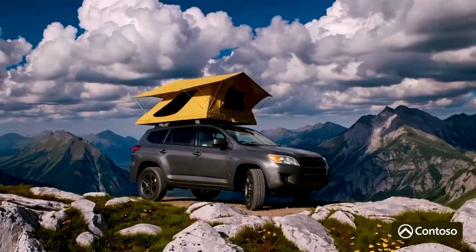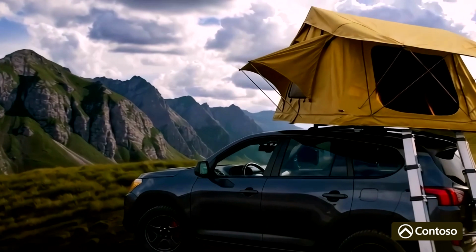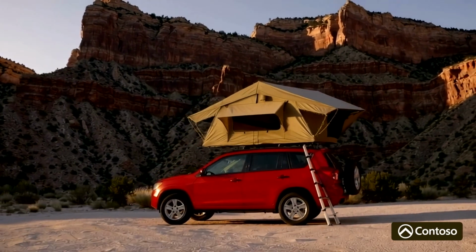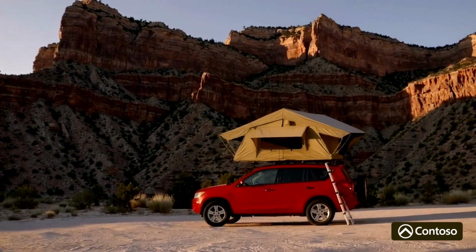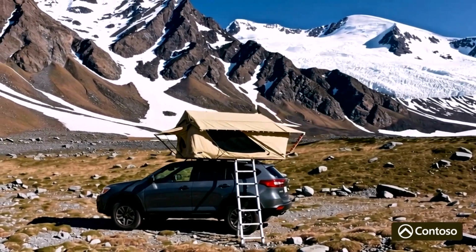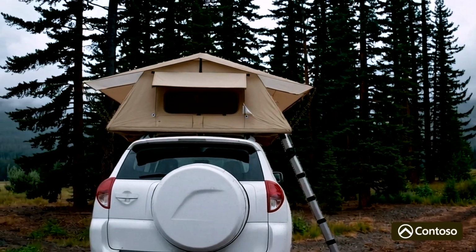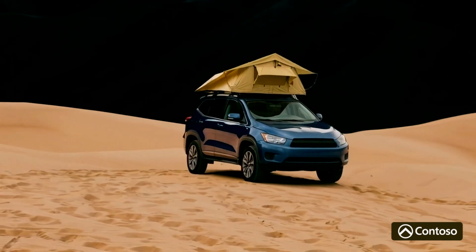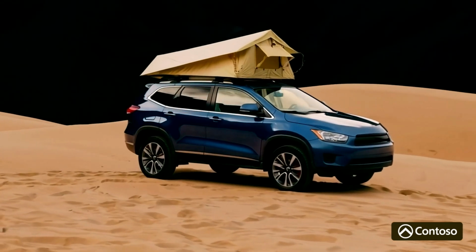Introducing the Contoso Earth Pilot. The hybrid SUV engineered for the untamed, rugged, versatile, and built to handle whatever the wild throws your way. Upgrade to the Ovalanda option package and turn every outing into an escape with a rooftop tent, onboard power, and all-terrain capability. The Earth Pilot isn't just transport, it's your gateway to freedom. Go anywhere. Escape everything.